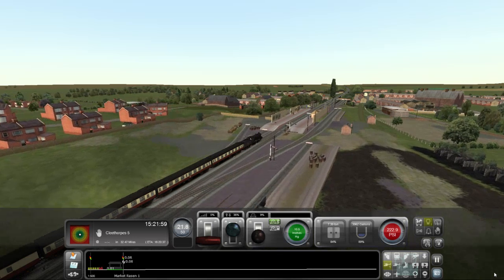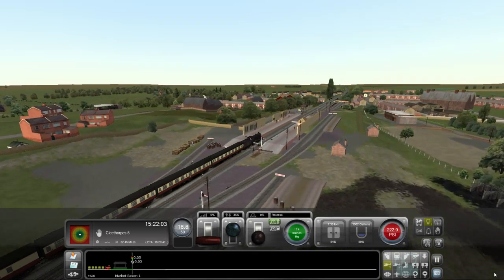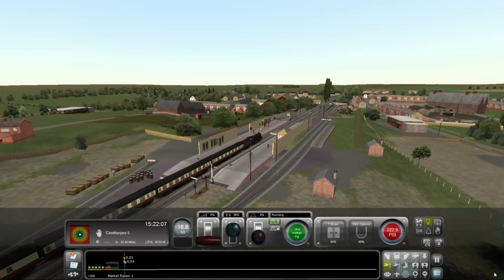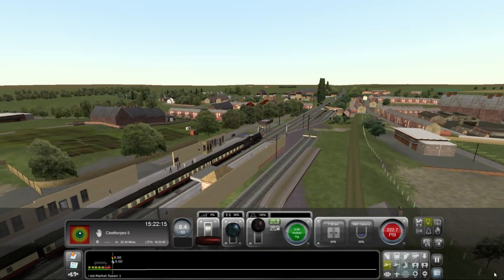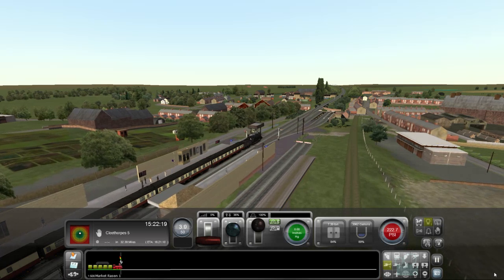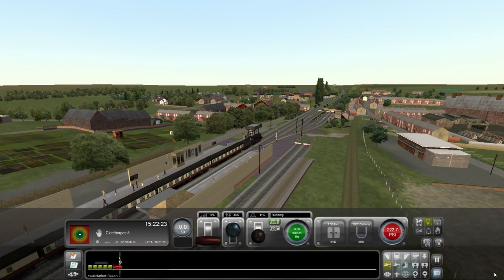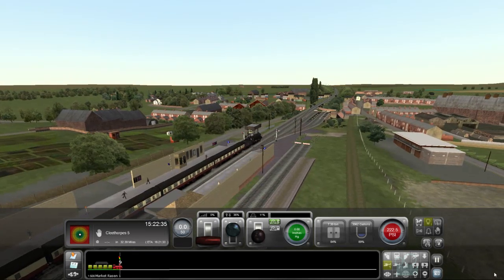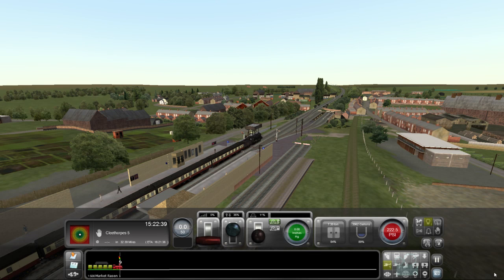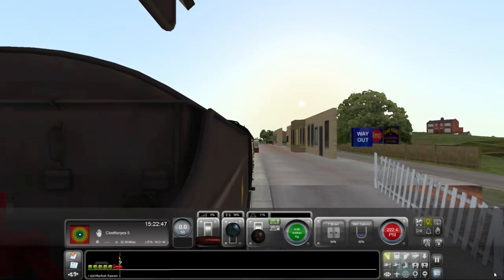Let's pull into Market Rasen. I don't think we're going to get all our coaches on there. Let's have a look, let's turn around. Oh, we did actually. It's quite a big platform. Are the doors shut? Let's check. No, they're still open. Where'd they go now?